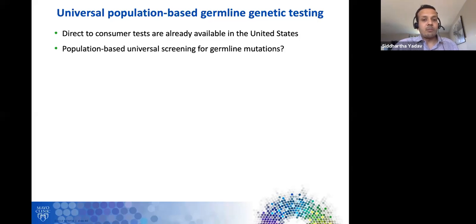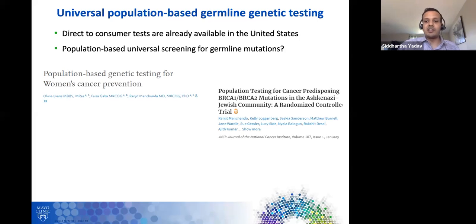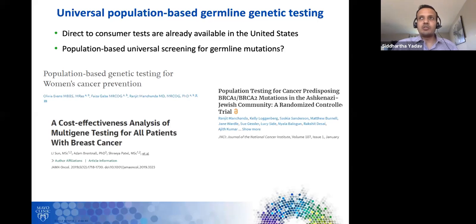And then there is a call for population-based universal screening for germline mutations. Several publications have looked into this, and a lot of investigators are now looking at whether it is cost effective. They have found that, from a cost-effectiveness standpoint, by preventing cancer we would truly be lowering the overall cost, even though there is an initial cost of genetic testing.